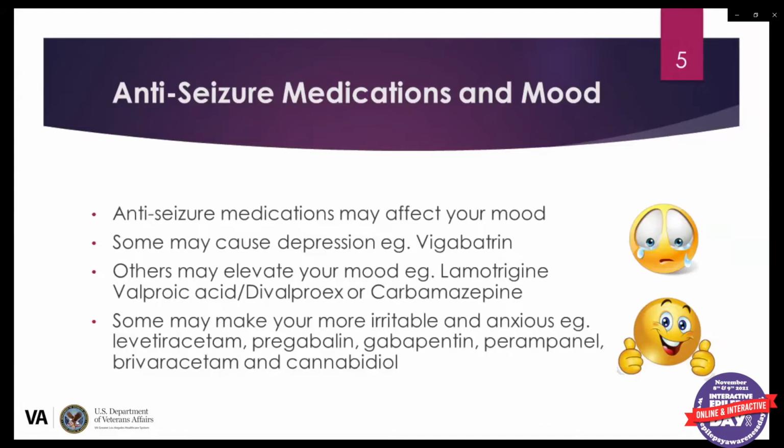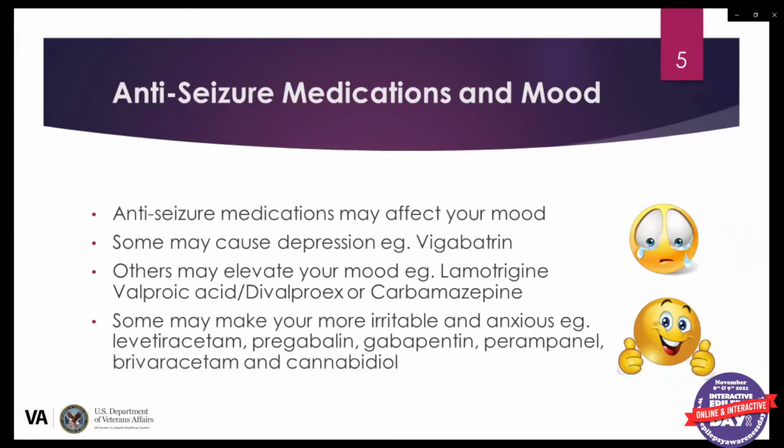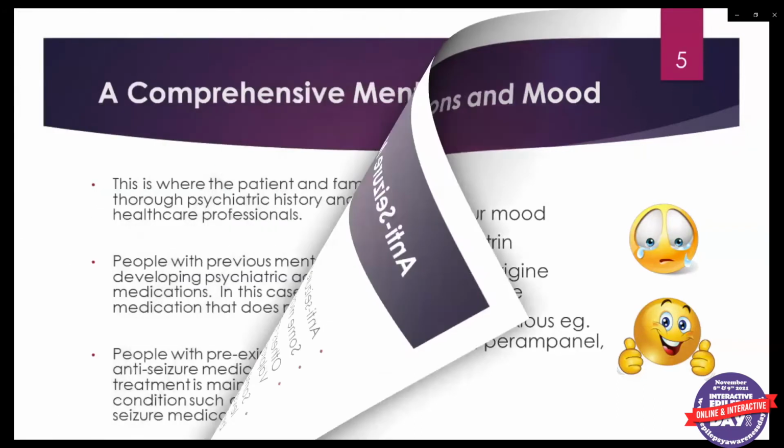may cause depression. However, lamotrigine, valproic acid, divalproex, or carbamazepine may elevate mood or have an antidepressant effect. On the other hand, levetiracetam, pregabalin, gabapentin, perampanel, brivaracetam, and cannabidiol may make you more irritable and anxious. You want to share how you feel with your doctor. You may change medications to find one that doesn't cause the side effects.